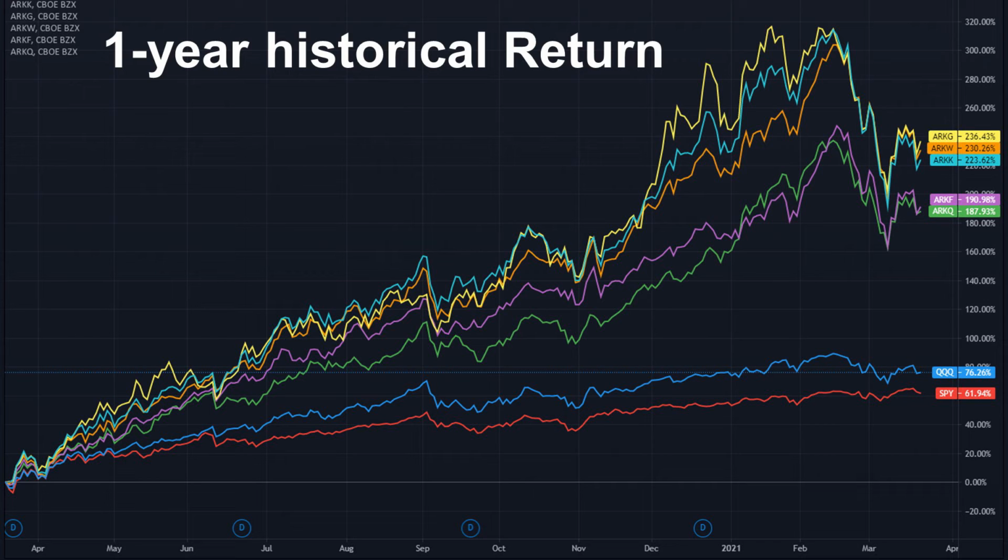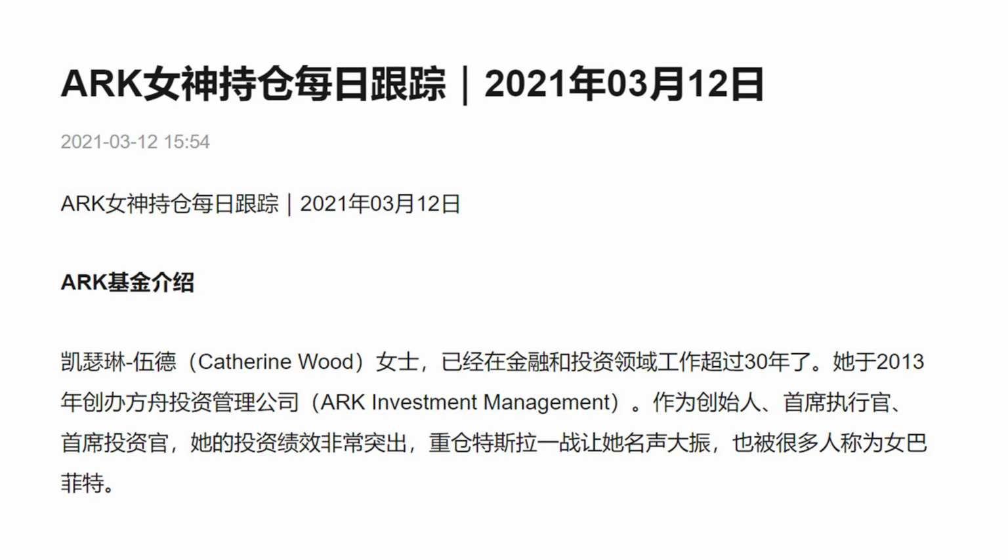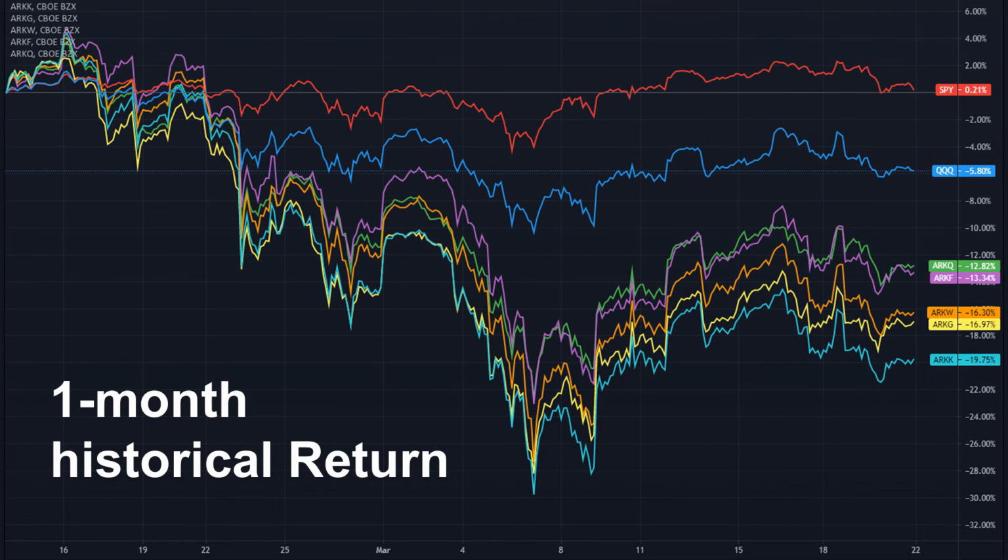In the same period, SPY and QQQ are doing not bad at 62% and 76% respectively, but the returns are very low if we compare them against ARK ETFs. No wonder people are giving Cathie Wood so many nicknames such as Money Tree, Cathie Godma, and ARK Nuisance, or translated to ARK Goddess. If you look at the recent 1 month performance, because the market was jittery about the rising yield and also sector rotations to value stocks, some growth stocks were hit badly. ARK ETFs dropped quite substantially in the past few weeks. Since then, they have recovered slightly but are still some distance away from the peak.